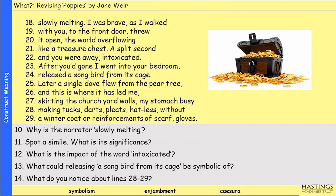Number 11. The simile, the world overflowing like a treasure chest, shows the endless opportunities the world has to offer. The treasure is important as our world can provide wealth and other forms of successes. The treasure could also symbolise his freedom and adventure. Naively, he's not taken into account the world's dangers.